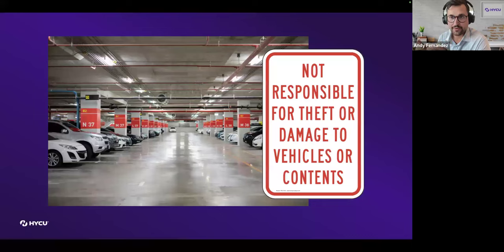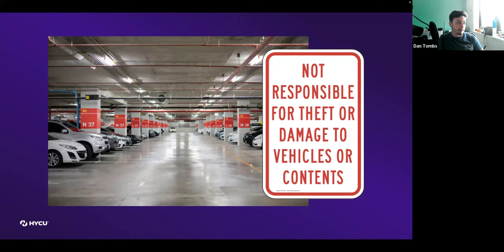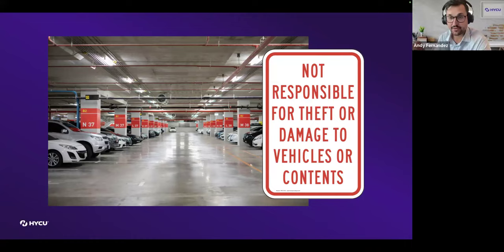That you drive into the garage, that you can pay, that the payment works, that you can drive in, that the lights are on, and then when you come back, there's still a car there. That's it. Those are the expectations, right?